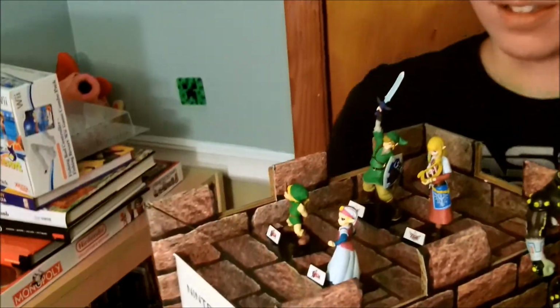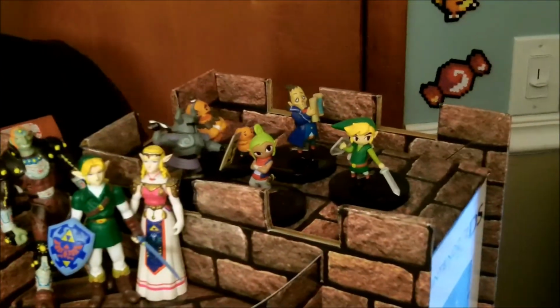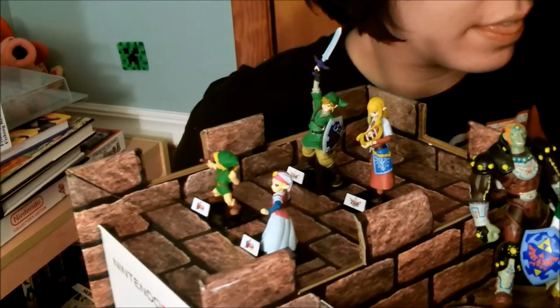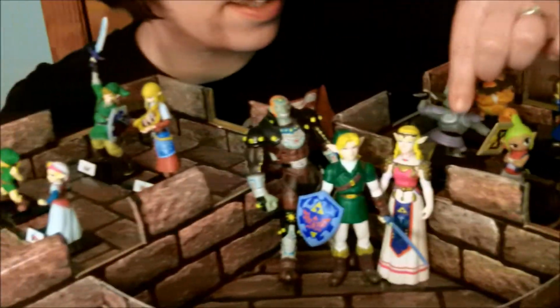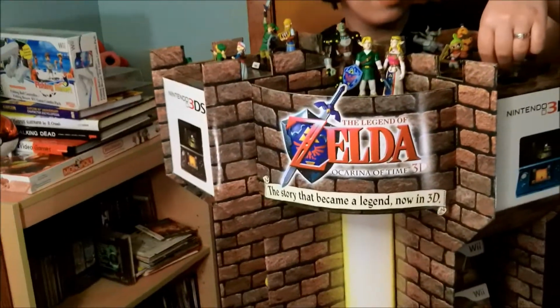There's the two from Ocarina of Time 3D, the two from Skyward Sword, and then we had this full set of Phantom Hourglass ones. I think two of them were in the set that these four were in, but because we already had them for the Phantom Hourglass set, we didn't get the doubles. But yeah, it's cool, and now everything Zelda related that we get, we'll put around this display.